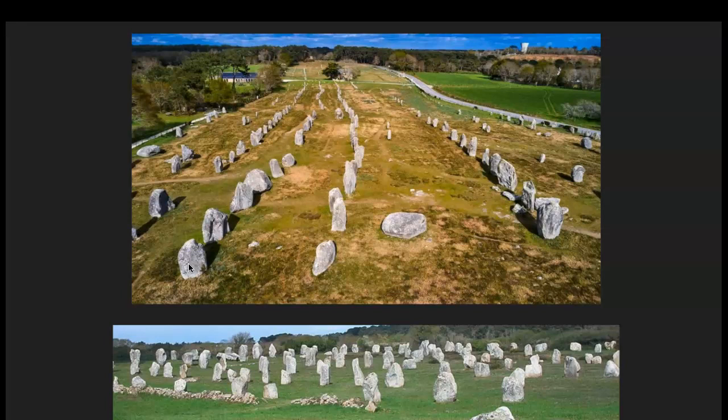Here in the Menhir Alignments, we see literally thousands of these megalithic stones that come from far distances, each weighing several tons, aligned in a particular way, either in circular configurations or in long rows. Megalithic structures like this are actually seen throughout the world, not just in this region. But these are some of the longest lasting sites that we see. Often they suggest tombs or ritual purposes. These were probably for ritual purposes, similar to what we will see in Stonehenge. And these were very popular during the Neolithic period.